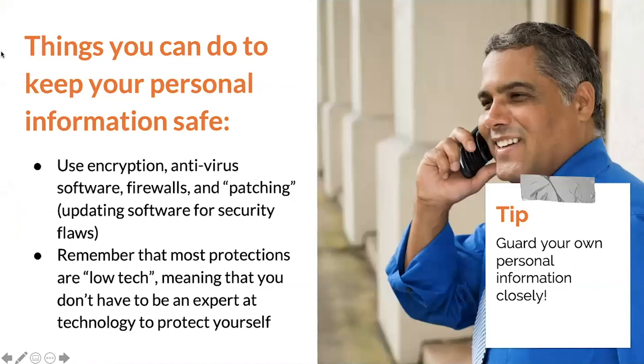So, things you can do to keep your personal information safe. You should, again, use encryption, antivirus software, firewalls, and patching, meaning updating software for security flaws. You should remember that most protections are low tech, meaning that you don't have to be an expert at technology to protect yourself. A tip is to guard your own personal information closely.